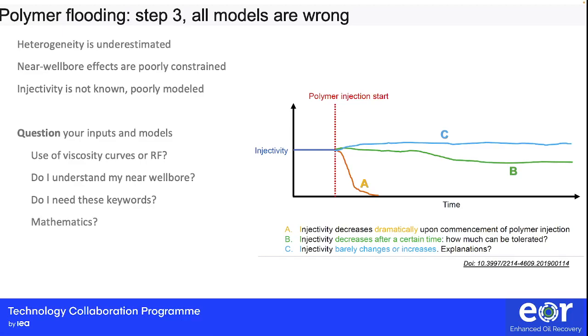And are the mathematics used in my model correct? I've seen recently a paper saying that the Peaceman model was not applicable to non-Newtonian fluids, which is basically what is used in a lot of software.